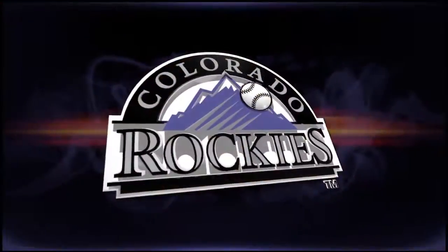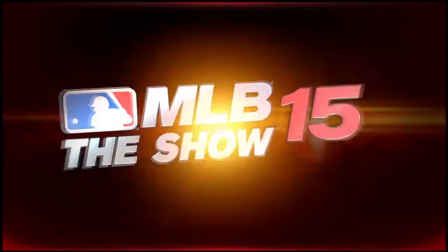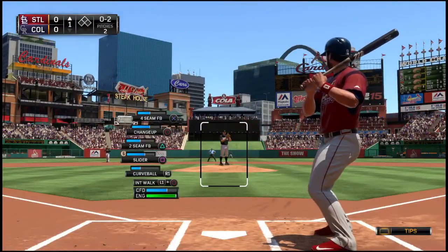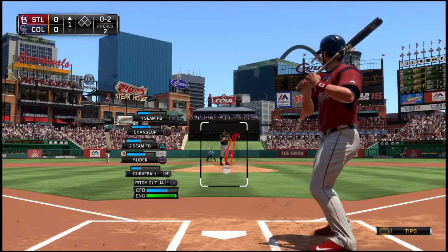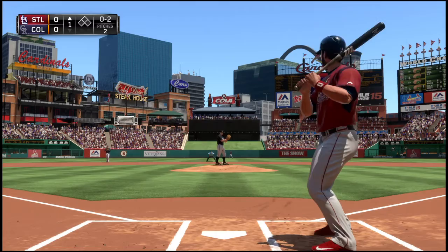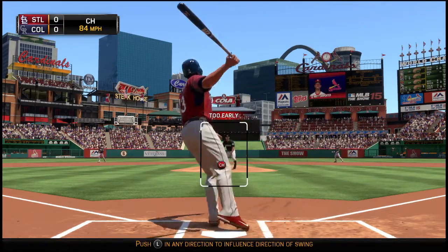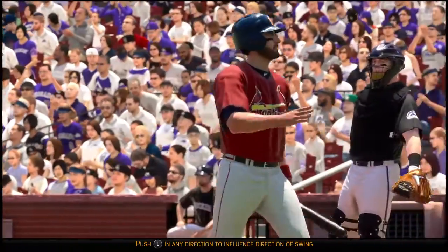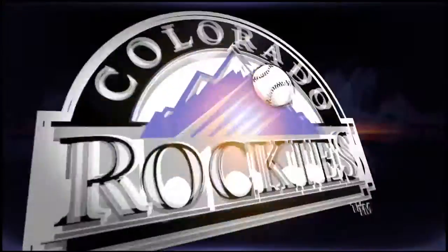Oh, man, what a perfect pitch right there in a perfect spot. And that's exactly how you have to attack a guy like this. He wasn't even close on that pitch. Here it comes. And he just picked him apart in that at-bat as he's gone on three pitches, one away. So Carpenter retired to start things out.